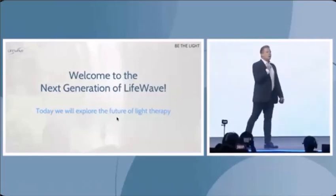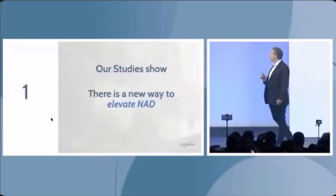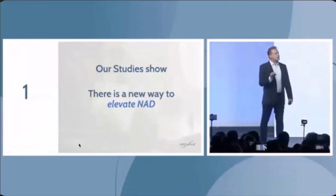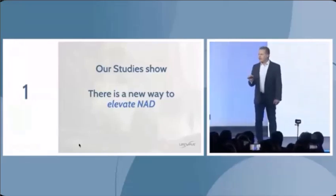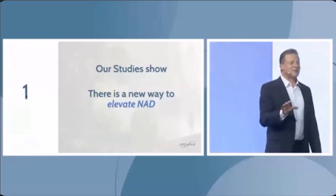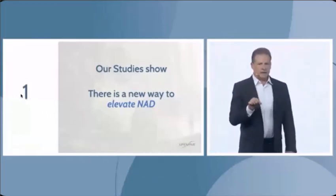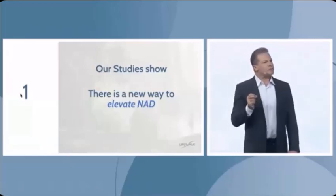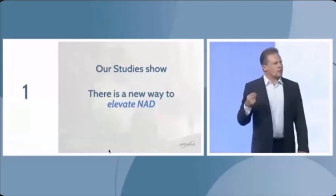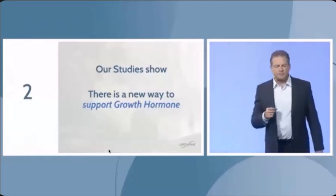So, what benefits could we expect to see from this? First thing is, this technology is an entirely new way to elevate NAD. So at least some of you know what that is. NAD is a key molecule involved in age reversal, and it is an energy-carrying molecule within the cell. If we can elevate NAD, we can turn on energy production, we can reset genes to a more youthful state.